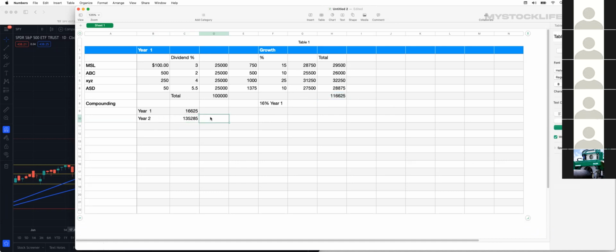Our increase here, let's see what was the increase here. The sum equals this minus this, minus 100. Now, we didn't do much. In year one, our profits were 16,625. In year two, our profits increased by 18,600. Why? Because now our 16% is not on 100,000, but on 116,625. Okay.